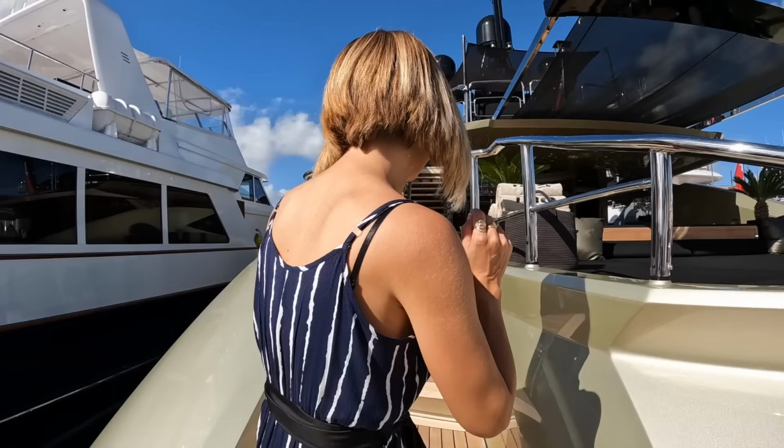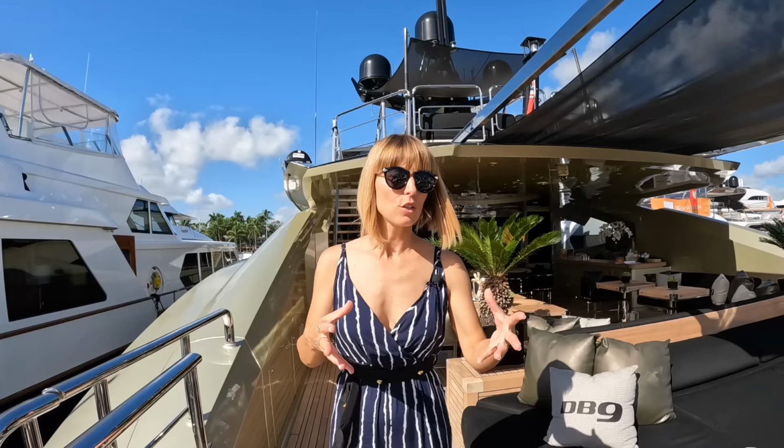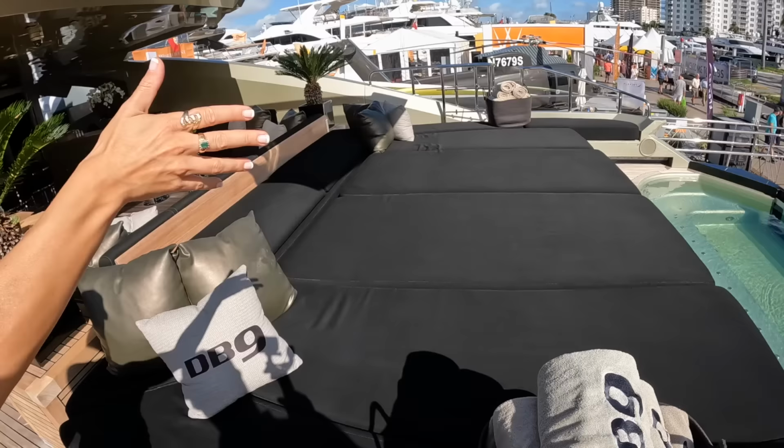We do have an actual jacuzzi on board. This jacuzzi drains into its own tank, gets filtered in there, and gets pumped back in, so that water is traveling on board. The tank is underneath. Oh, that's smart. It's also basically a ballast on board. And we have huge lounge cushions. I don't even know how many people you could fit on there. It's just huge.